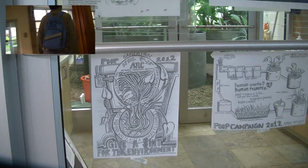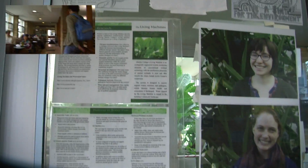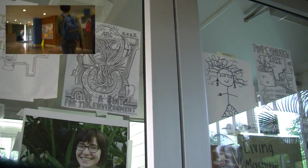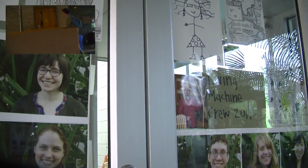Hi, I'm Sarah. I designed the posters for the Poop campaign for 2012. And this year we decided to focus a little bit more, instead of on poop jokes, on the fact that poop, or human waste, is actually not waste. It is a valuable resource that can be used in systems such as the Living Machine.